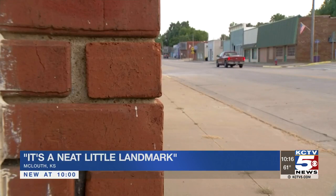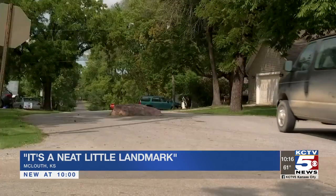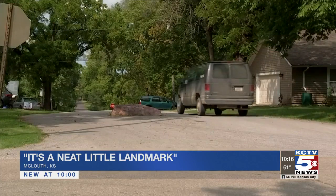Some in McLouth would like to show it off more. I think we ought to light it up a little bit. But not everyone. I like the way it is. It gets the attention it needs to get from the people I think that needs to see it. The mayor fears a marker could bring vandals. There might be a lot more people come through than what we'd expect.